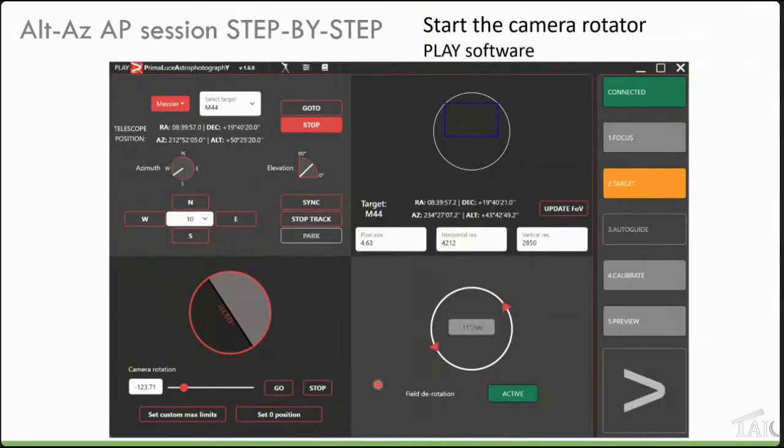And I'm showing here the solution from Primaluzzo Lab called the Play software. I've been doing some tests together with them where we're using their Arco rotator, and they have just recently, or actually right now, they are updating the software to improve handling of the field rotation. So in there, you can select the object, and then the field rotation will start with the correct values and speed for that object and that part of the sky.